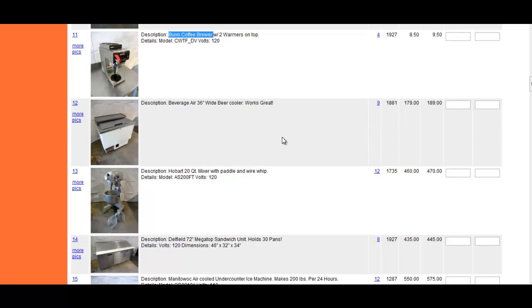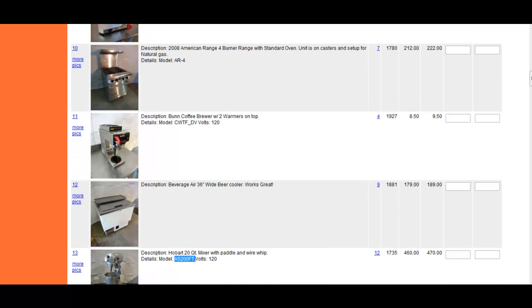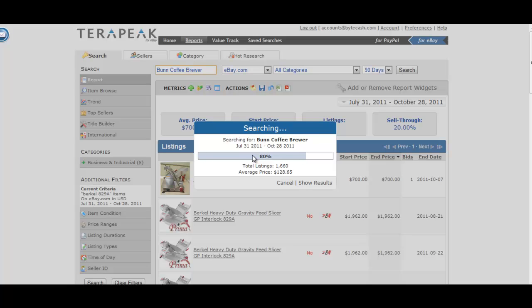Now we can place some bids. You see the prices are really low here. This is at least a $150 unit we'll get for it. I've already sold them before. Dough mixers. Let's see, average price. Yeah, and these are real quick resellers too.